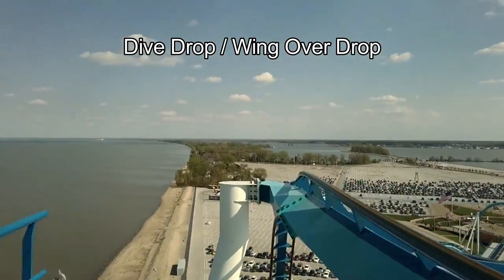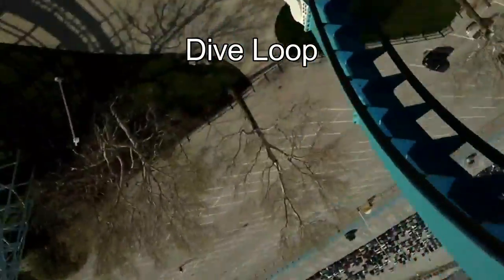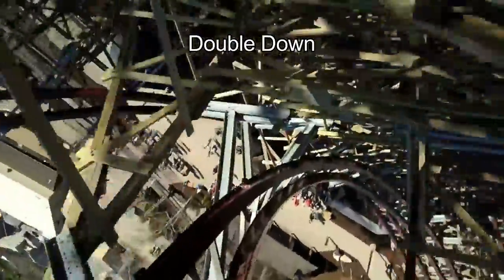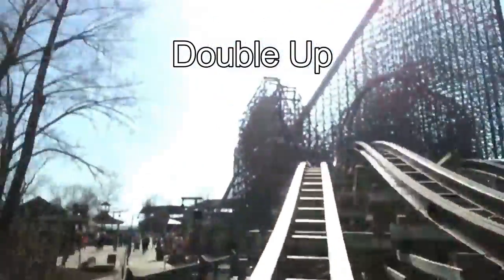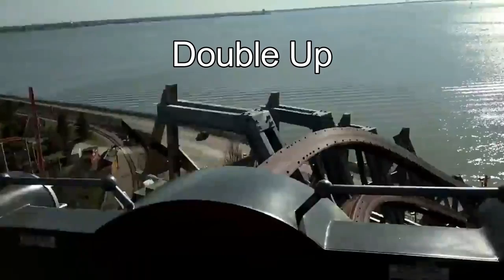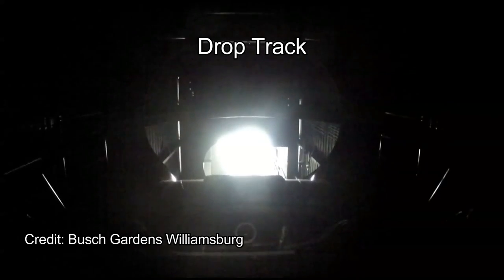A half twist followed by a downwards half loop. Dive Loop, an element that consists of a rising turn into a downwards half loop. Double Down, a drop that levels out, then is immediately followed by another drop. Double Up, an upward slope that levels out, which is then followed by another upward slope. Drop Track, a track that moves downwards to give riders a pop of airtime before joining up with more track.